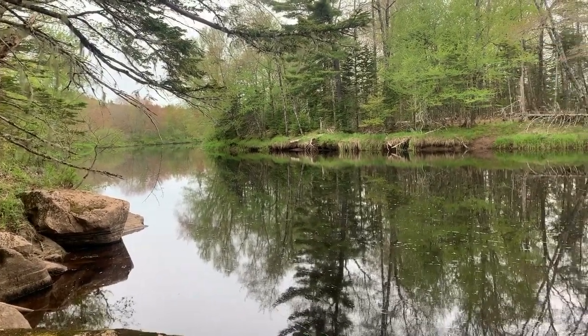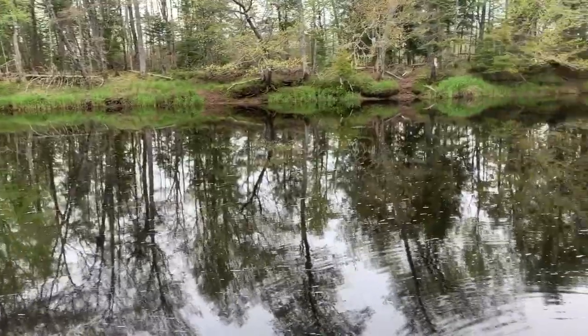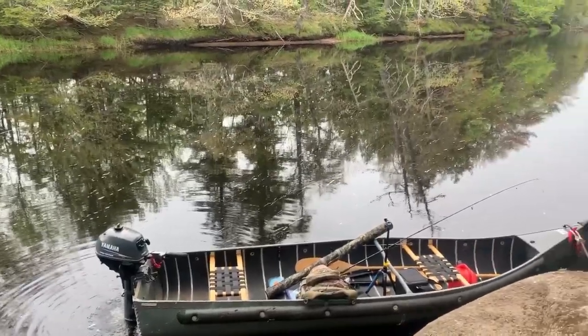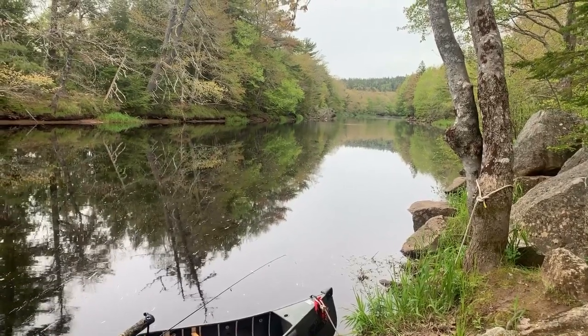Well, guys, I've made it down to the river. Got the canoe all unloaded. We're ready to get going. Got the motor running. Just let her warm up for a few minutes. So, time to get moving.